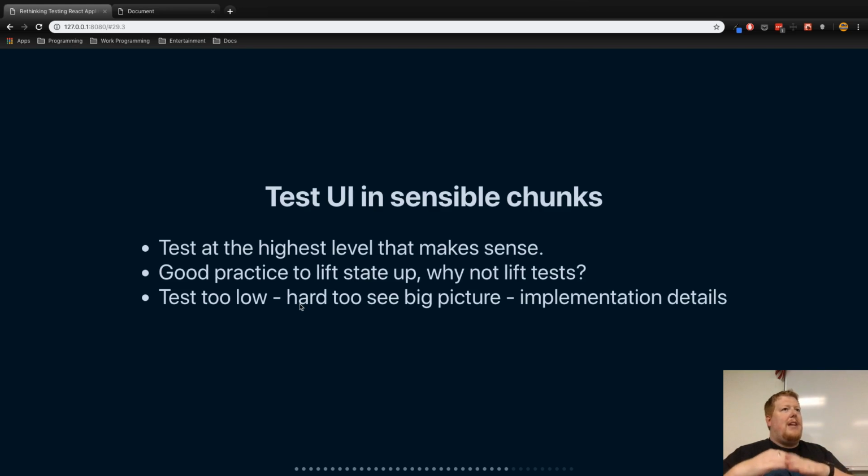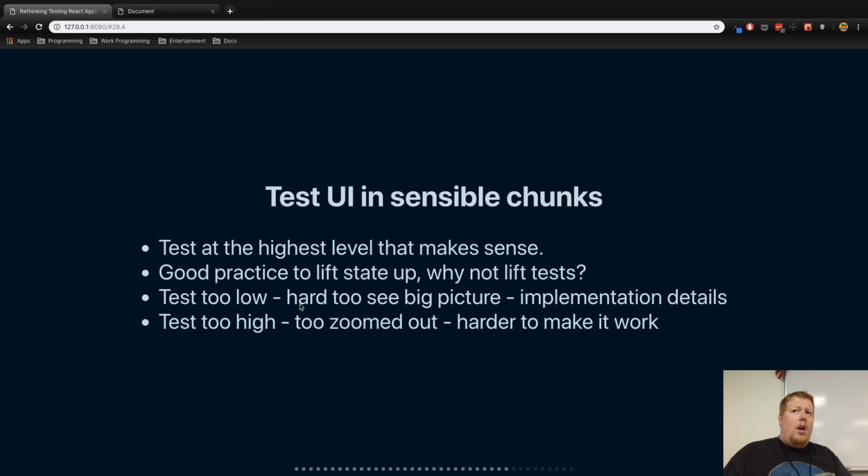Like in state, if our state is too low within the application and we need to share that across somewhere, it needs to go somewhere else, it's impossible. We can't see that big picture. That's a nightmare to pass around. So similar with tests, we can't see the big picture. We're testing implementation details when we're down that low. So again, with state, if we just keep all of our state up in the root component and we're passing it down, it's a nightmare, right? We're passing props down. That's where Redux came from, so we don't have to deal with that as much. Just passing down through the tree.